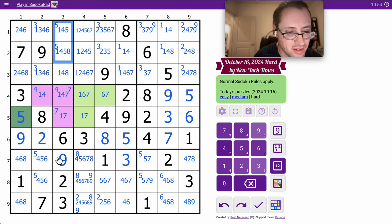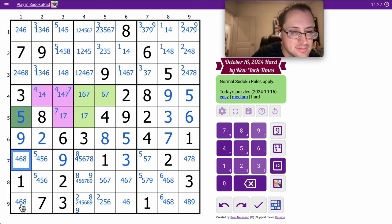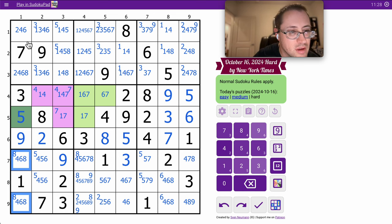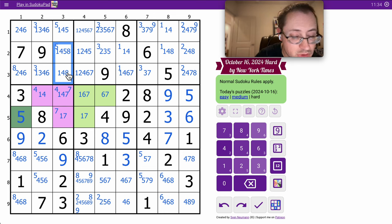Obvious things am I not seeing? I don't quite have an X-wing on threes. Rows 1 and 3, I almost do. Okay, 8 can only be here. Within the region, this cannot be 8. Is 8 one of those two?